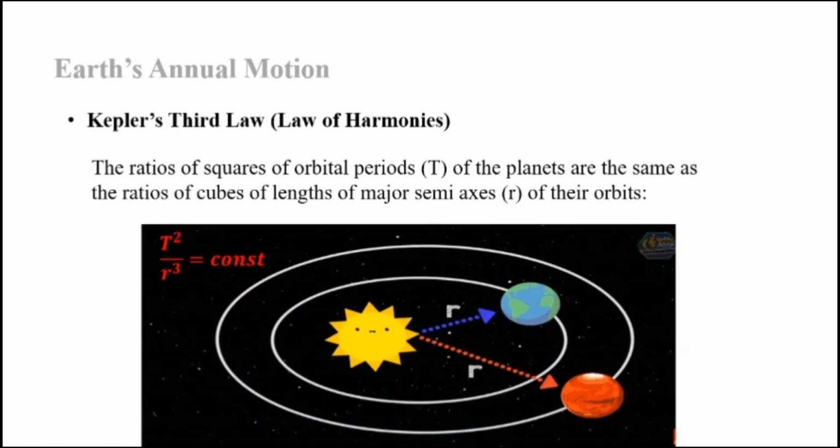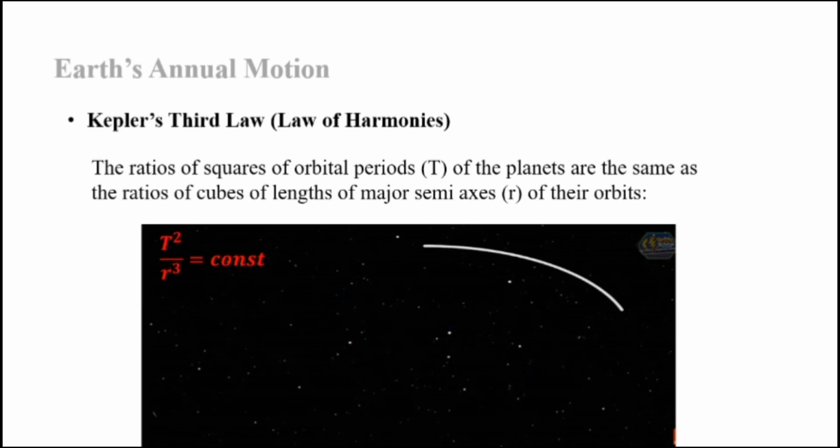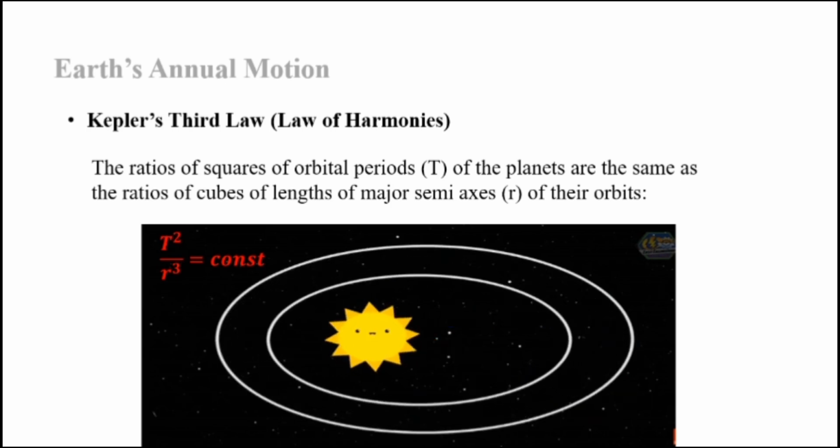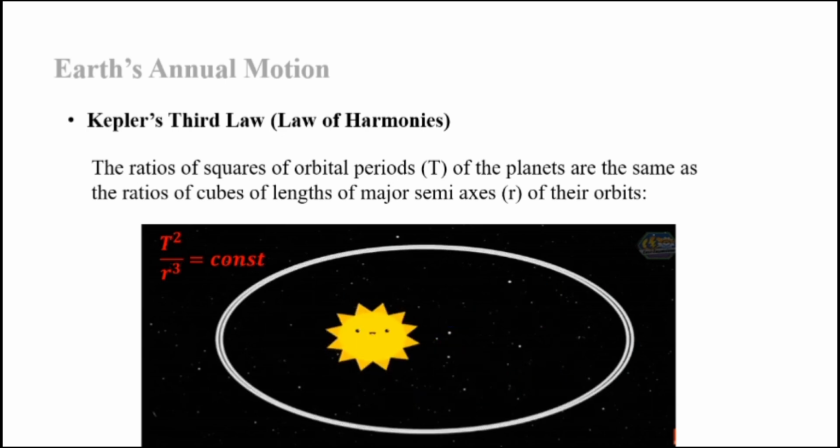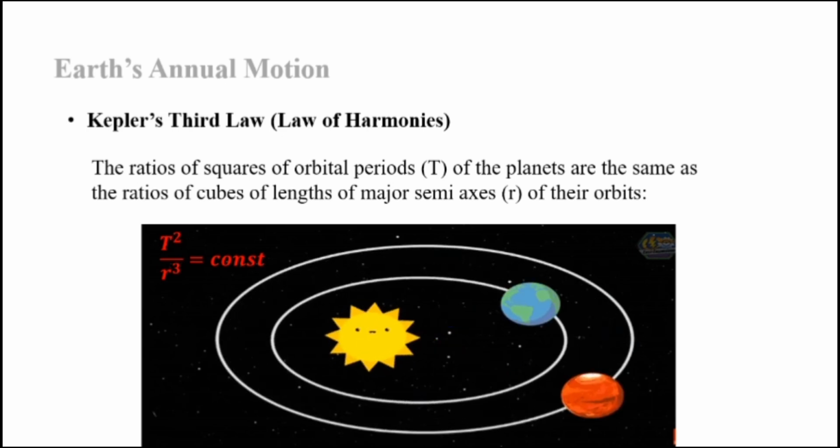The third law which Kepler introduced is the square of the orbital period of a planet is directly proportional to the cube of the semi-major axis of its orbit. This law relates the time a planet takes to orbit the Sun, I mean its period, to the size of its orbit. Specifically, the ratio of the squares of the orbital periods of any two planets is equal to the ratio of the cubes of their average distances from the Sun.